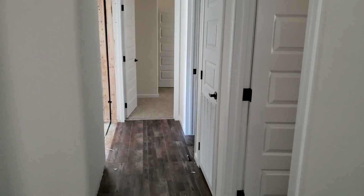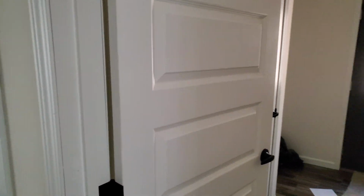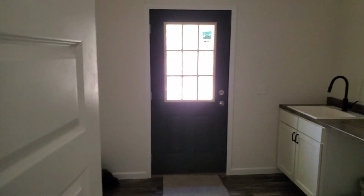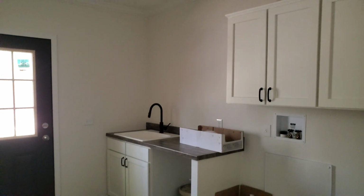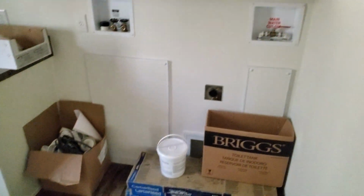Now, again, it is highly customizable, so if you want to add offices, change the number of bedrooms, that is always something you can do. It's got a really large utility room, mop sink, with a little laundry cubby there, but you can change that up if you wanted. A lot of cabinets right above here as well. And off to the side here, you got a nice little freezer space.